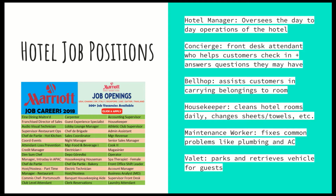Concierge, which is a front desk attendant who helps customers check in and answers any questions they may have about the hotel and the surrounding area. Bellhop, a person who assists customers in carrying their belongings to their room. Housekeeper, who helps clean the hotel rooms daily, changes sheets and towels, etc. A maintenance worker, whose job it is to fix common problems with plumbing, so if something is wrong with the toilet, as well as the air conditioner or heating unit. And then, of course, there's also a valet. A valet is someone who parks and retrieves vehicles for guests.